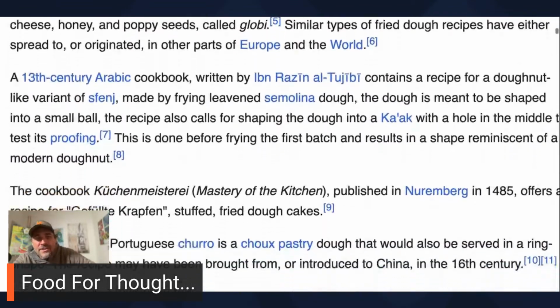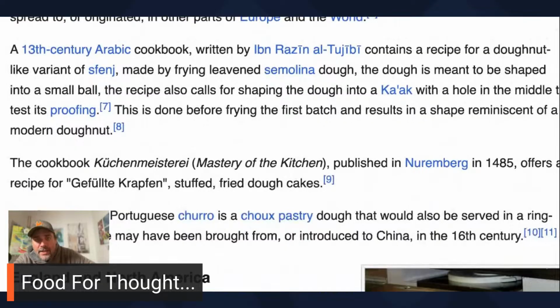I don't know. A 13th century Arabic cookbook written by Ibn Razin al-Tujibi, pardon the pronunciation, contains a recipe for a donut-like variant of sfenj, made by frying leavened semolina dough, the dough meant to be shaped into a small ball. The recipe also calls for shaping the dough into a ka'ak, with a hole in the middle, testing its proofing. This is done before frying the first batch and results in the shape reminiscent of a modern donut. I could buy that as more of a modern donut.